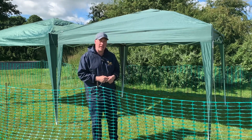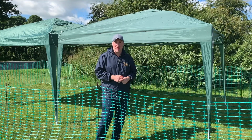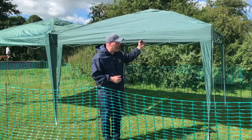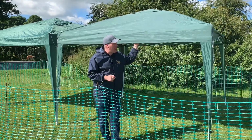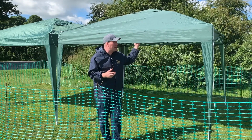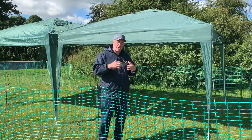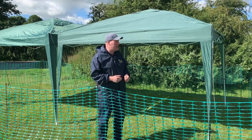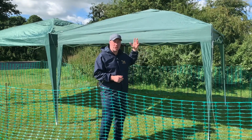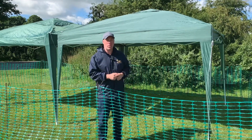Obviously, if it is a really warm day, then we need to provide shade for our birds, and if it's likely to have some rain or showers, then again a cover is necessary. Now, these are just basic level pop-up gazebos, and it doesn't really make a difference whether you have this kind of level or you were to spend thousands of pounds on something bigger and tougher. It really doesn't make much of a difference as long as it's good quality, and of course it doesn't leak, and the easier to put up the better. So pop-up designs are the best way of doing it.